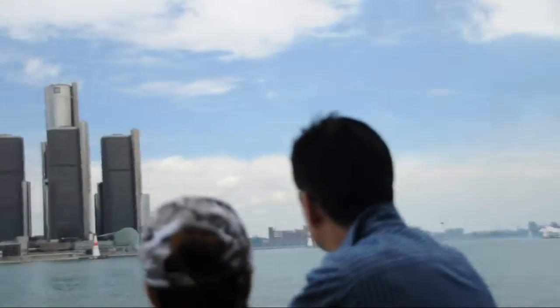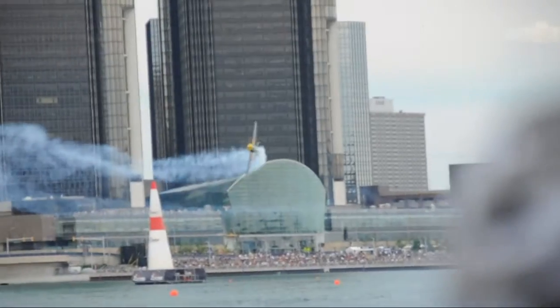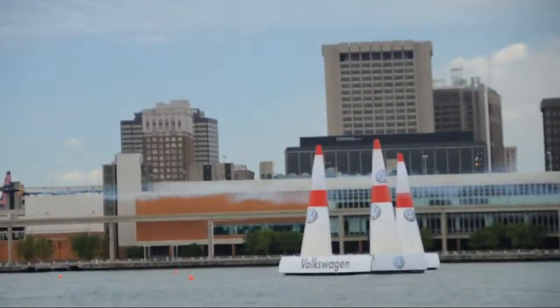Coming through the start, hitting 347, a little bit loose there coming in. He could definitely get some more speed through the chicane. You can see that the nose to tail is nice and straight, much cleaner than our last competitor that had some trouble through there. Gate 3, hard up on his wingtip all the way around.